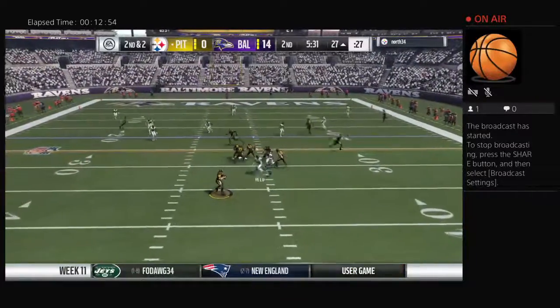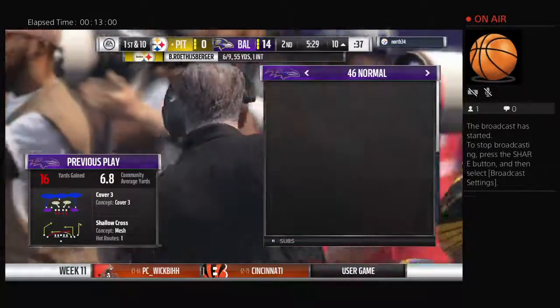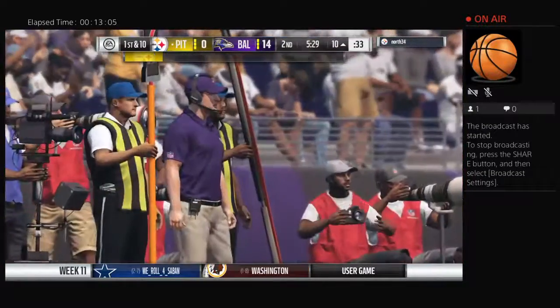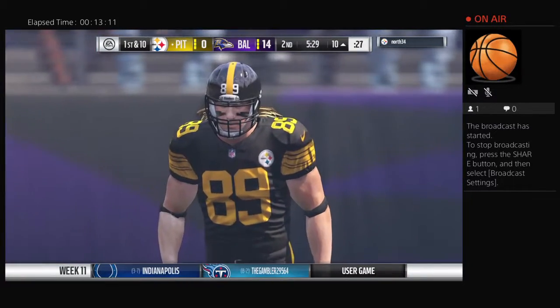On 2nd down, here's Roethlisberger. This will be caught inside the 10. That one goes for 16 yards. It sets him up 1st and goal. Partner, he got the DB on his horse on that play. He certainly sold like it was going to be a deep route before breaking it back on the comeback towards the sideline.